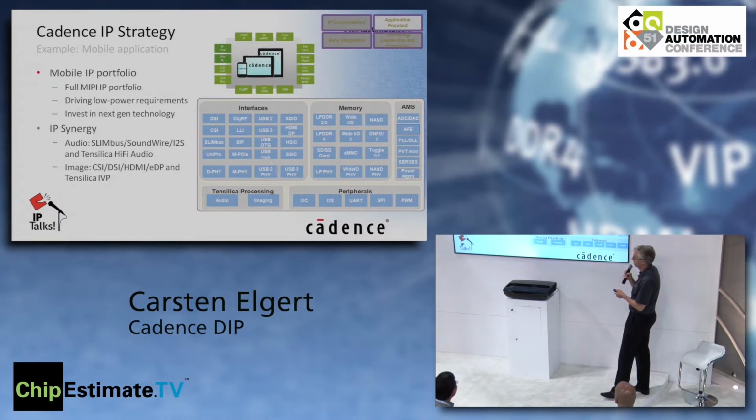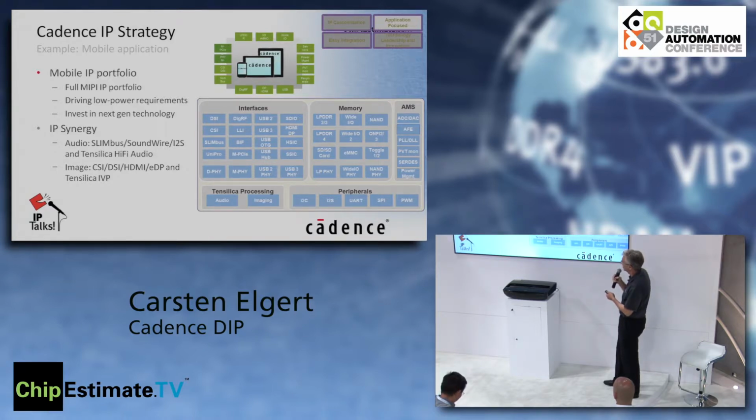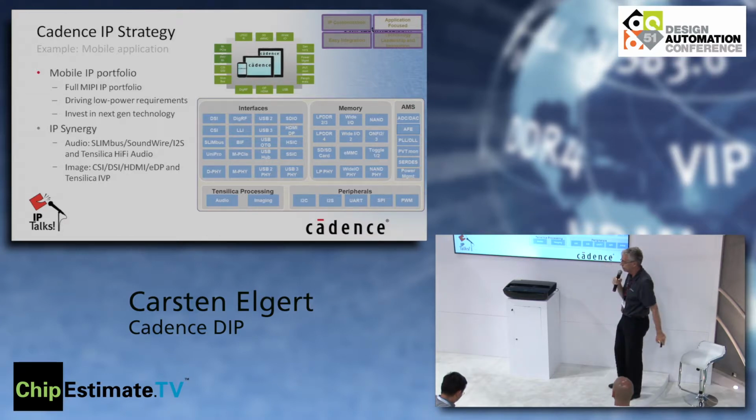The synergy we have available is, for example, the synergy with Tensilica, the processor guys, in that we have SLIMbus, SoundWire, the new standard SoundWire, and I2S, and Tensilica and the HiFi audio. And if it comes to image, we have the Tensilica image and video processor combined with our CSI, DSI PHYs, the display PHY, and the display outputs like HDMI or eDP, so that all of this works smoothly together. This should just give you a little overview of what IP our customers usually use, and because you get this out of one hand, we make sure that it works together seamlessly.